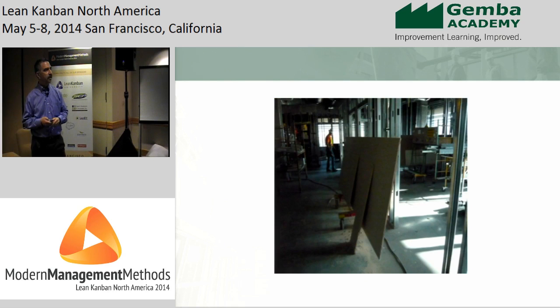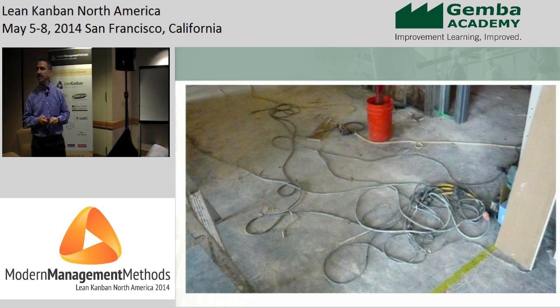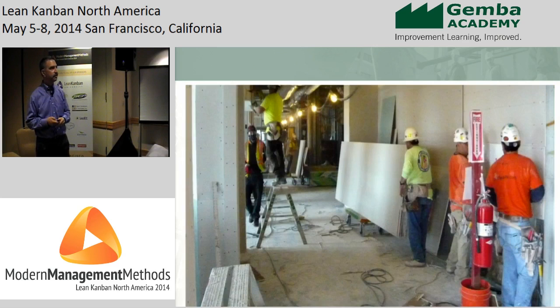And again, running down the hallway, all the cords. This is a really safe job site. This is a job that produced 2 million man-hours without a lost time injury. Again, this is during the finish work.